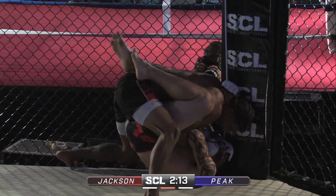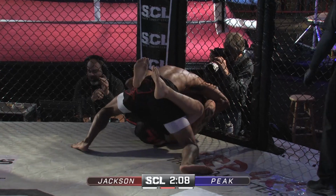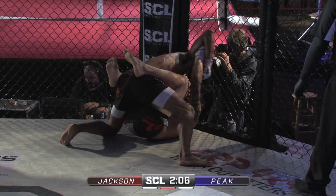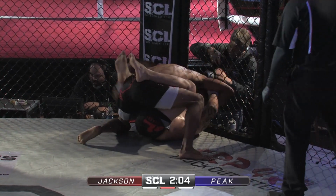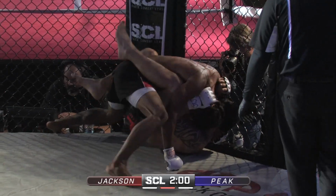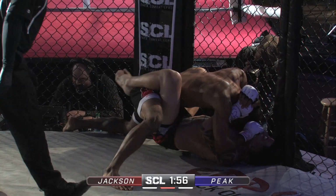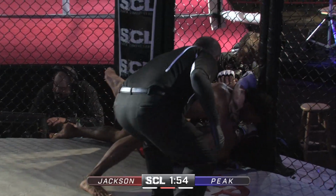And Jackson trying to create some distance here, give himself ability to use those strikes a little more powerfully than he is when he's pulled down here. Open guard now for Peak, excuse me. See if Peak starts to spin, try to set up an arm bar here, tries to feed an arm through for a triangle.